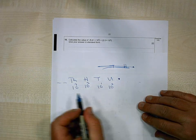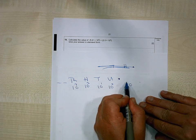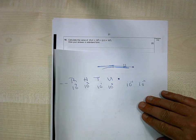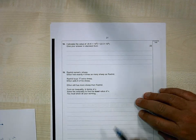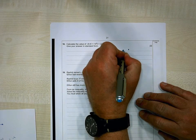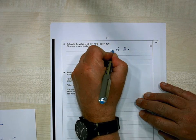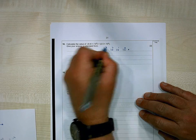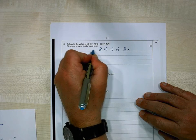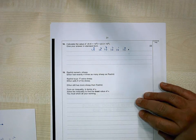As the numbers get bigger, the powers increase by 1. As the numbers get smaller, on this side you'd have 10 to the minus 1, 10 to the minus 2, and so on. So when you see a question like this, go to the back. Decimal point, then the units, then the tens, 10 squared, 10 cubed. I need to go up as far as 10 to the power of 5 for this number: 10 to the 4, 10 to the 5, and so on. Once I've got that, that gives me my place value.